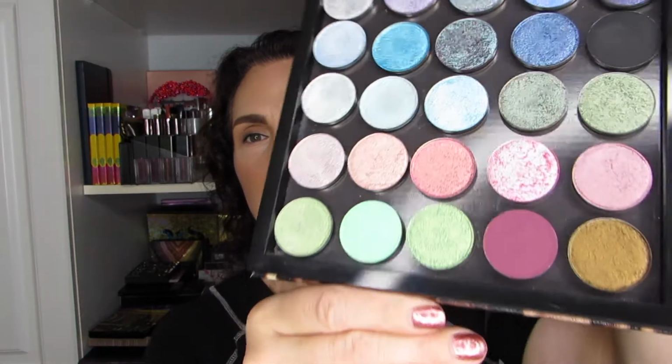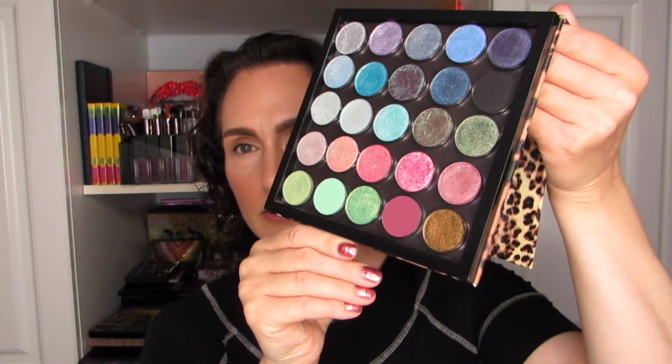There are 25 here, but I received 24, 4 times 6. And none of them were duplicates. I don't know if that's always the case, but wow, I was really, really happy about that. And it is a very, to me, eclectic set of shadows.